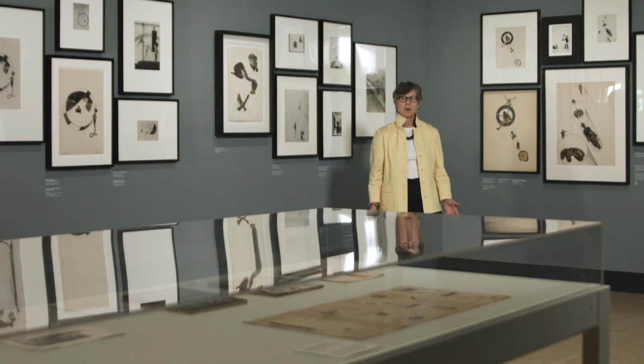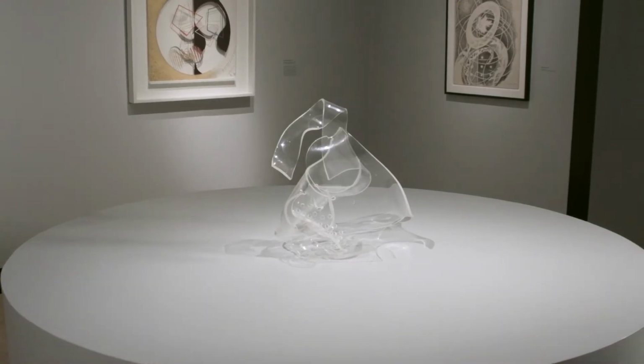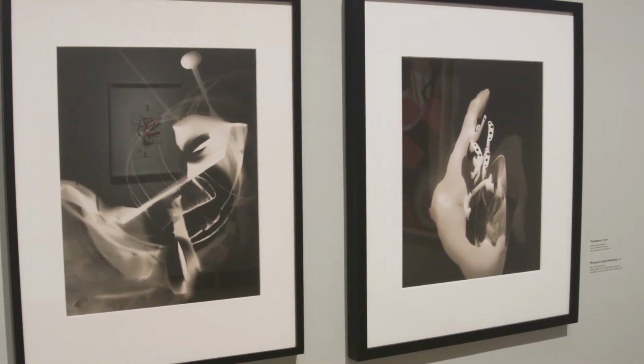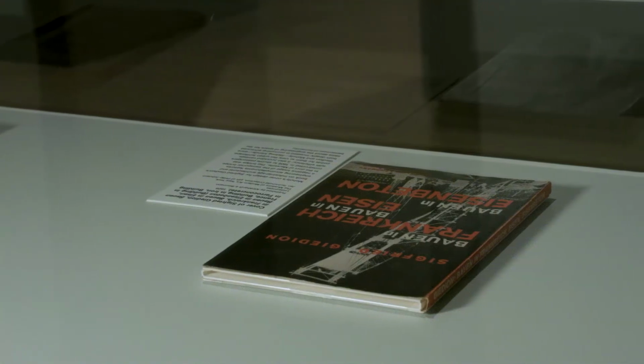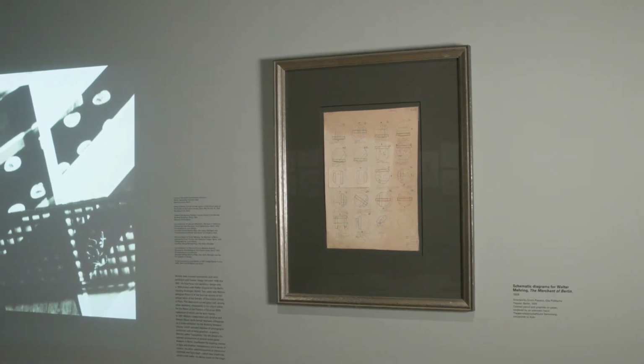Laszlo Moholy-Nagy was a Hungarian-born modernist who believed that art working hand in hand with technology could make the world a better place. He really was a utopian. He also defined art really broadly. He worked in practically every medium known, from painting, sculpture in many different materials, photographs with the camera, photograms, which are cameraless photographs, collages, photo collages or photo montages. He did graphic design, theater design, exhibition design, and he made films.